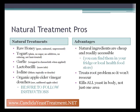The advantages of natural treatments would be that natural treatments are cheap and readily accessible. You can find them in your fridge or local health food store. They treat your root problem so it won't reoccur, and it kills all the yeast in your body, not just in one area, so you won't have to worry about more side effects or it reoccurring yet again.